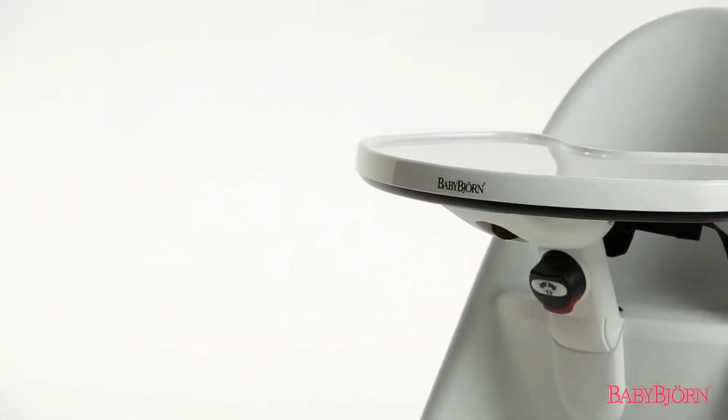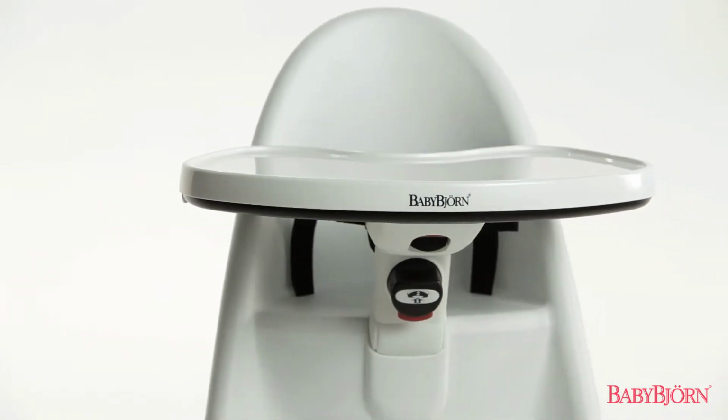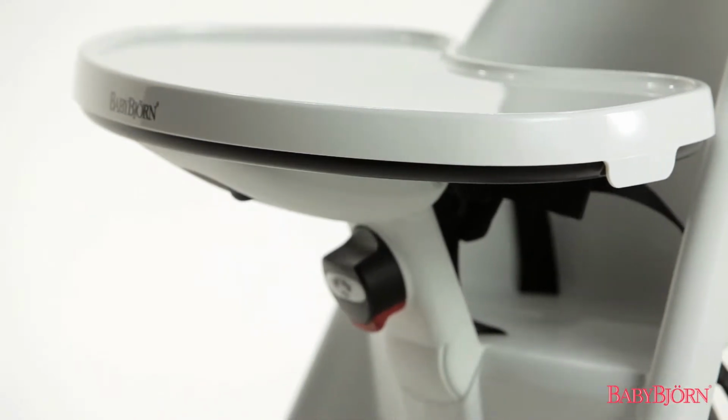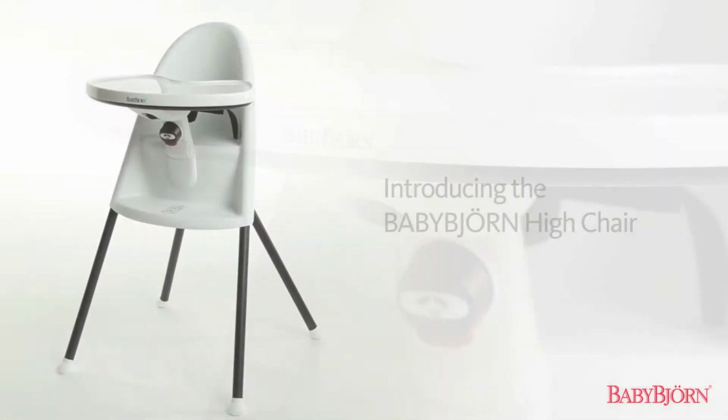Since 1961, BabyBjörn has developed safe and innovative products for families with small children. As we celebrate our 50th anniversary, we're delighted to launch a remarkable and innovative new product, the BABYBJORN High Chair.